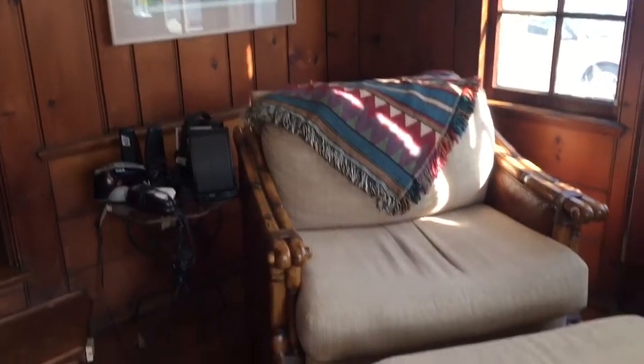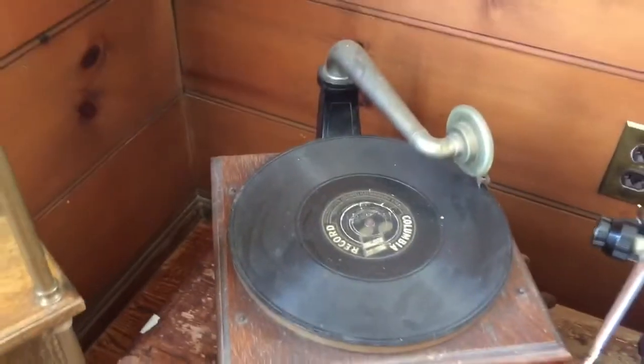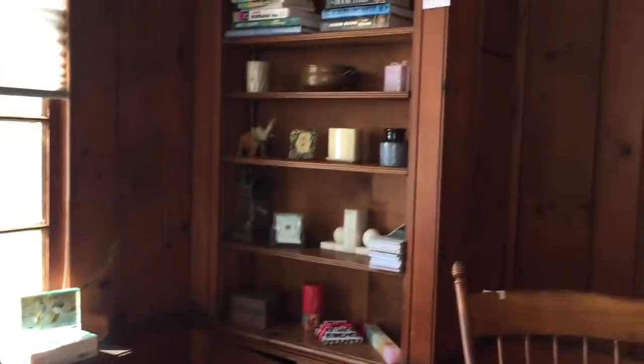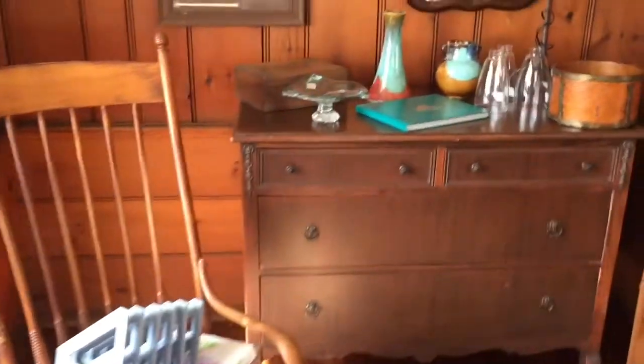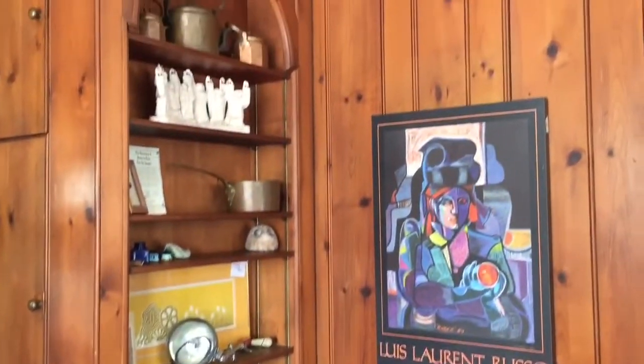This would be the den here in Sewickley. Oversized rattan chair with matching ottoman. Tip, if you can zero in on this really unique cabinet, the only problem is we don't have a key, so it is priced to sell. Again, a shelving unit with brass arms. There's an Edison record player in the corner on top of a wood automobile trunk, manual typewriter, antique oak bench. Dresser, chest of drawers, wall mirror, and just various accent pieces.